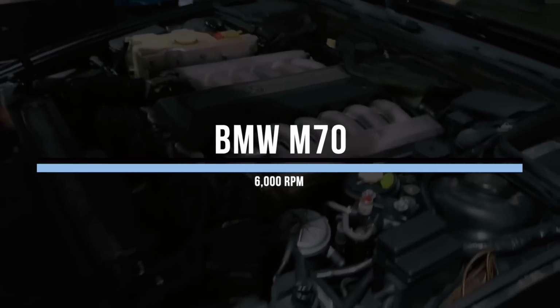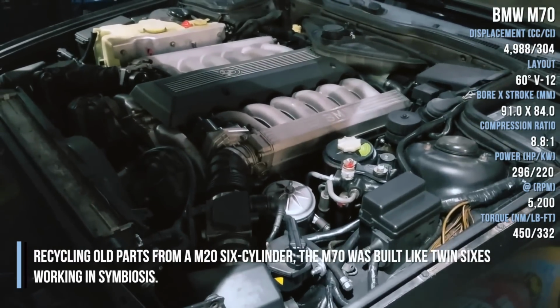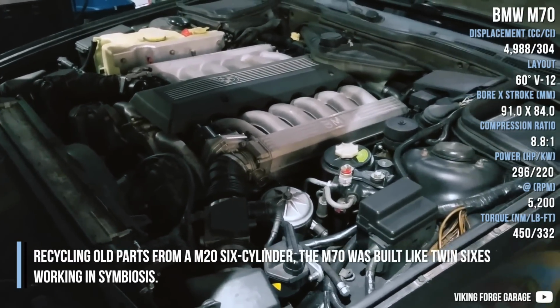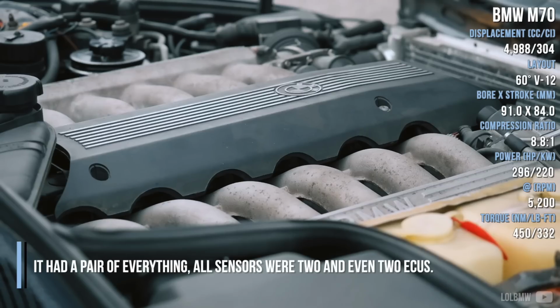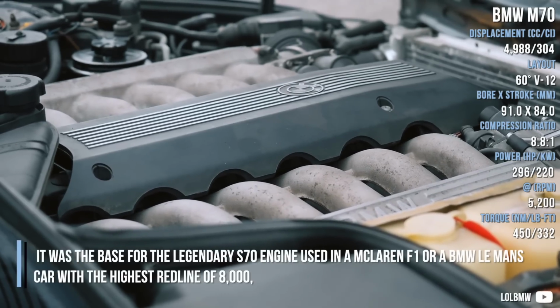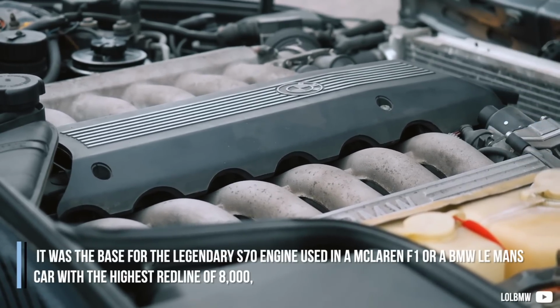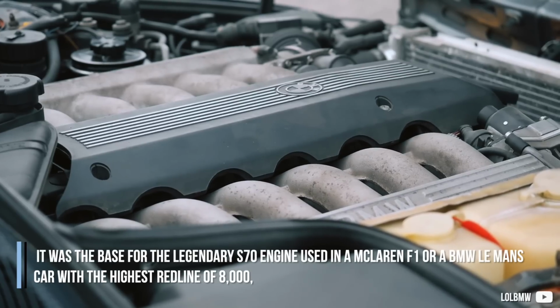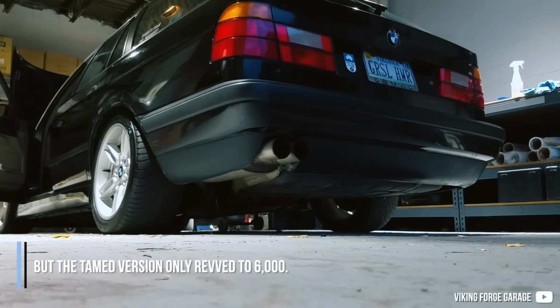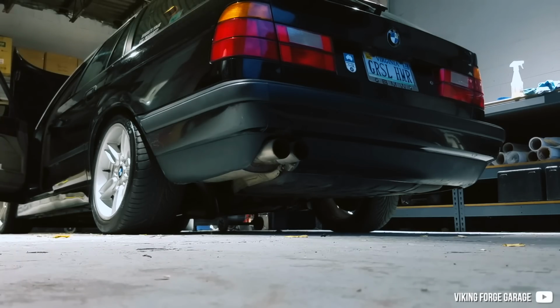BMW M70. Recycling old parts from a M20 six-cylinder, the M70 was built like twin sixes working in symbiosis. It had a pair of everything, all sensors were two, and even two ECUs. It was the base for the legendary S70 engine used in a McLaren F1 or a BMW Le Mans car with the highest redline of 8000, but the tame version only rose to 6000.